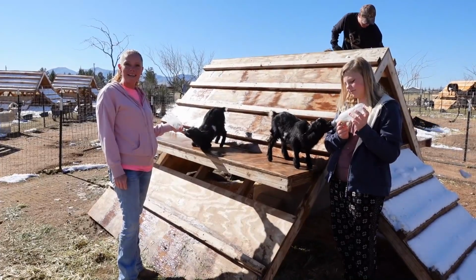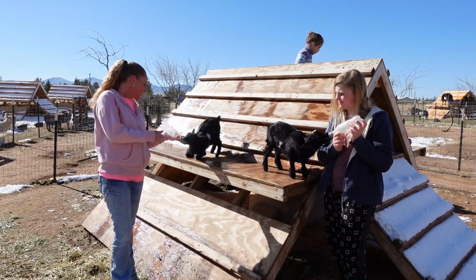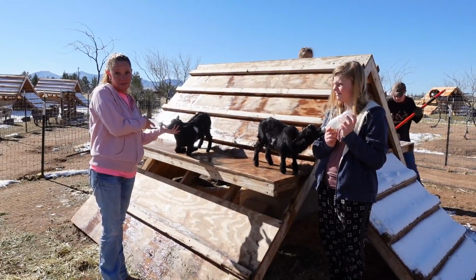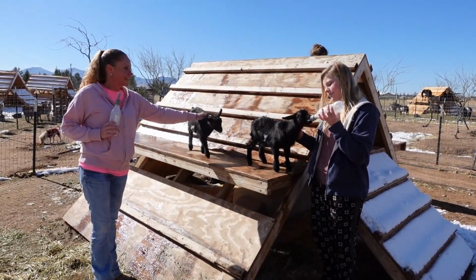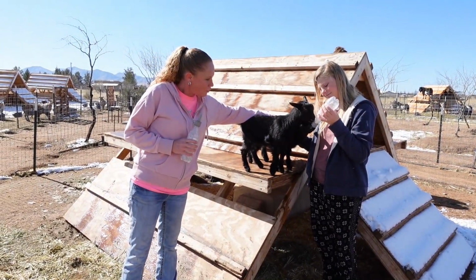Crystal here with Blue Cactus Dairy Goats, and we got about 1.5 inches of snow overnight. All done? Good. It doesn't take long for them to down a bottle anymore. Pepper's still a little bit slow.